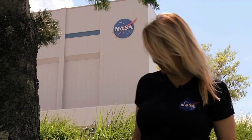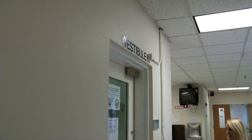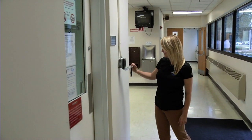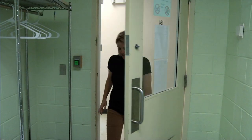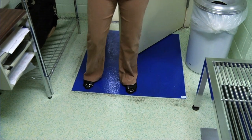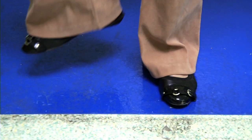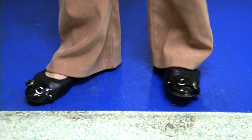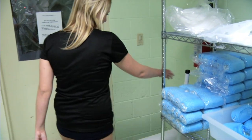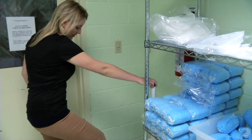Let me show you what's happening with the James Webb Space Telescope. This is the gowning room for the clean room. This is where we walk in on all of this sticky stuff that captures all the dirt on our shoes. It's like a mat of tape. It's where we come over here, we clean our shoes off.